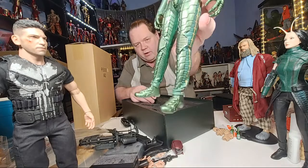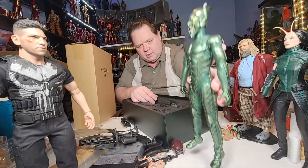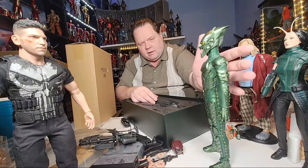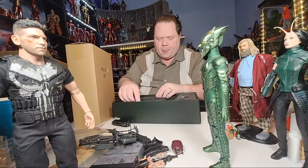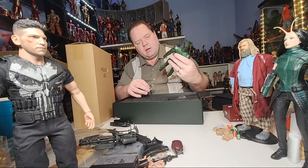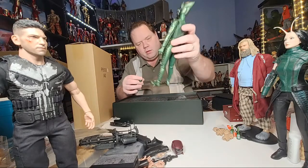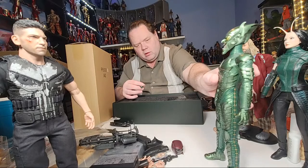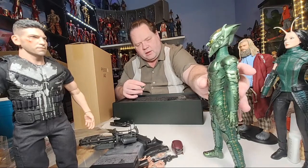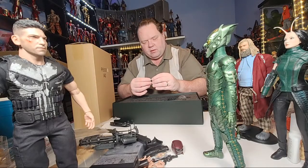So all this extra material doesn't hurt his feet. It kind of bothers me. Figure wants to stand up. So is this Willem Dafoe's character from Tobey Maguire's Spider-Man? Is that who this is?